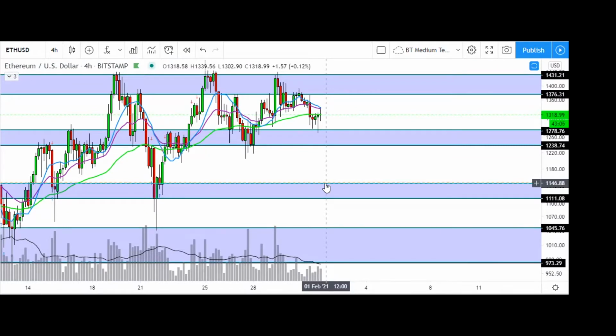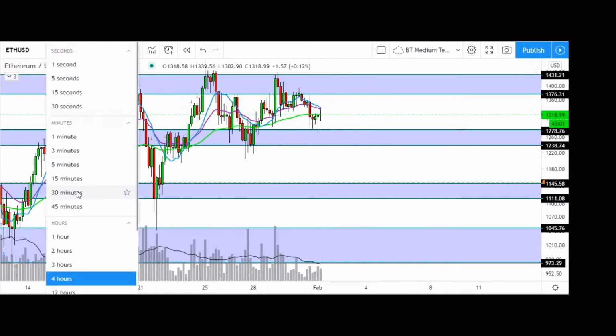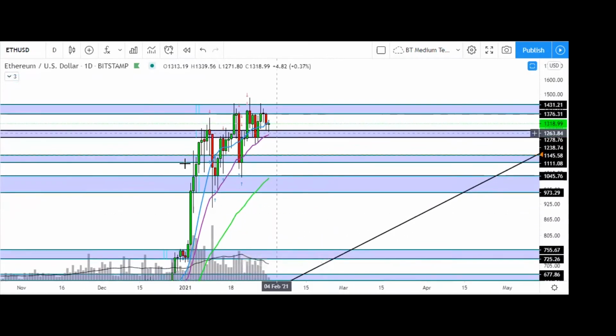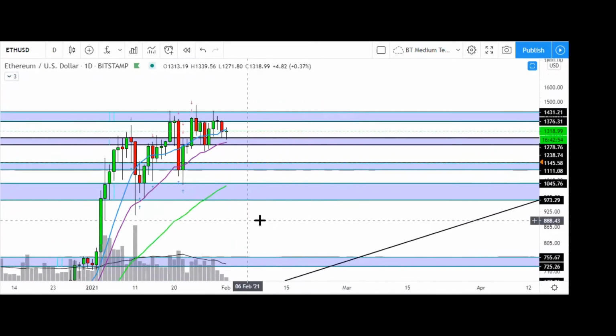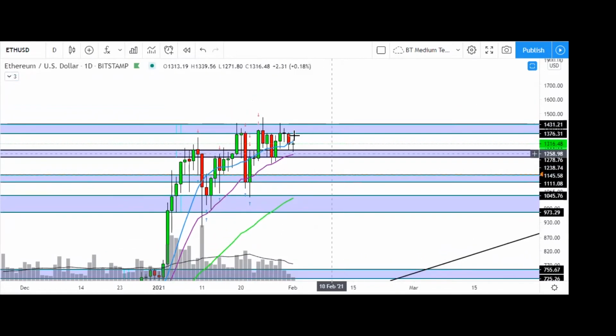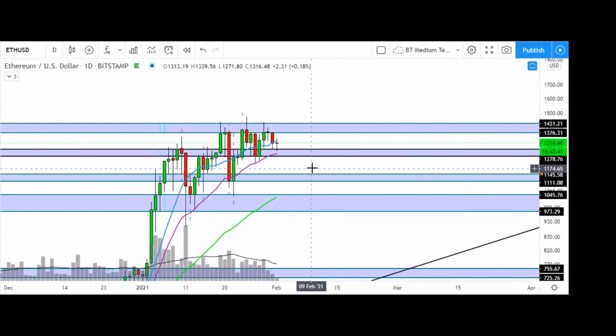Moving averages are agreeing with me, but we can see that the volume signature is showing us that there's less and less participation at these highs, which is showing us some consolidation here. And after this consolidation, once this is resolved, we're going to see some extreme volatility, and we want to get on the right side of the market when that happens. So patience is the game here. No position is a position, as my mentor used to say. You don't always have to be in a trade to make money.